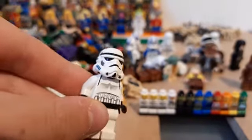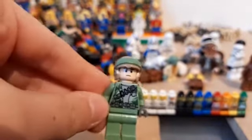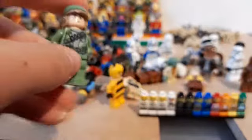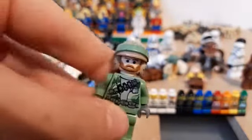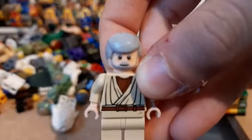Okay, now we're going to get into the good stuff. I'm going to leave the best for last. So, starting off would probably be the least exciting ones. We have a Stormtrooper. And this is the old 2005 one because of the helmet printing there. So leave him there. There's this guy. He's from the Endor bunker. And then there's also the other guy that came in it as well. Here's Old Ben. I never had an Old Ben. I don't even have the newer one. But I will be getting it soon, I think, from his hut.